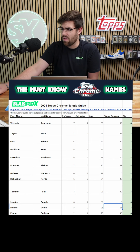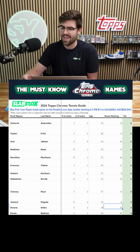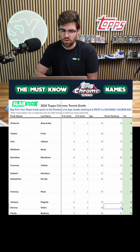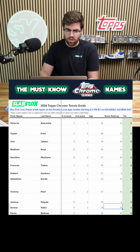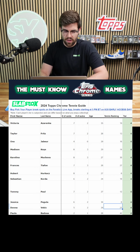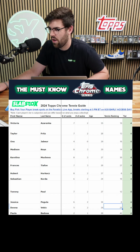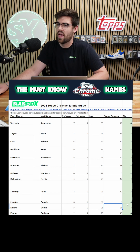Her spot's only $50 in a 5-case break, and she signs in 2 different sets, the base set and an insert set in this Topps Chrome Tennis set. So if you're looking for a cheap spot and a player who's been playing well recently, she did lose at Cincinnati, but hey, she's probably going to be able to rest up now before the U.S. Open. I'd say Donna Vekic, who is still available at just $50, and she's only 28 years old, so she still has some bright tennis ahead of her.